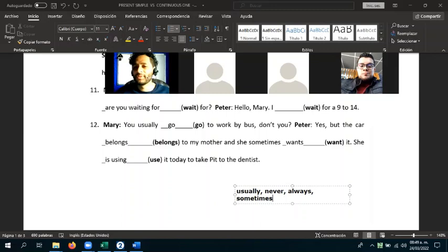So remember, you need to be doing your recreo activities all the time. And remember, you are going to use present continuous whenever you are using words like now or phrases like at the moment or phrases like right now, for example.